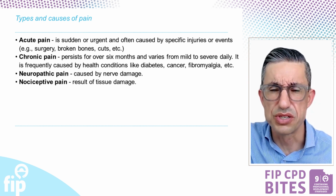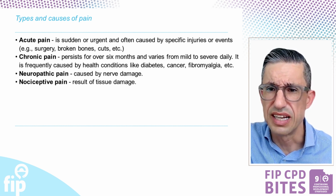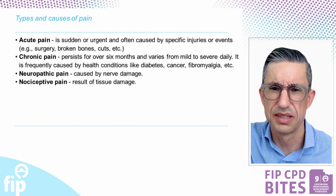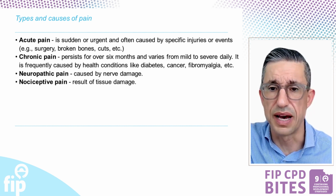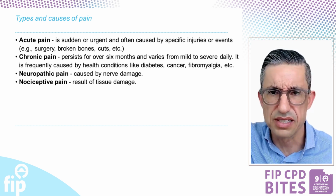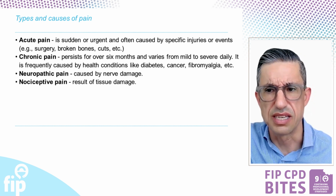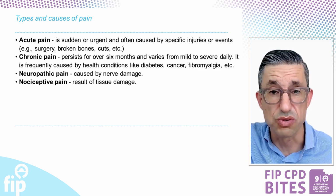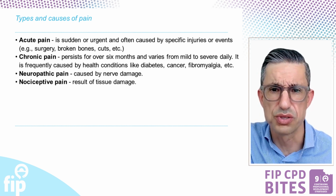Nociceptive pain is the result of tissue damage. It can be described as a throbbing, sharp, or aching pain. This pain is caused by external injuries, such as falling, bumping into things, or being hit. Nociceptive pain can be felt in the skin, tendons, muscles, joints, and bones.